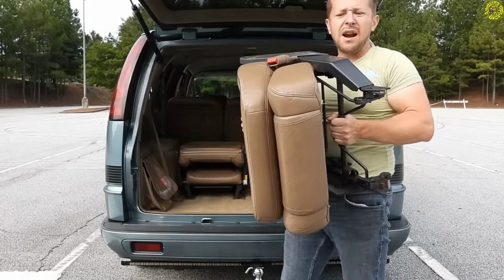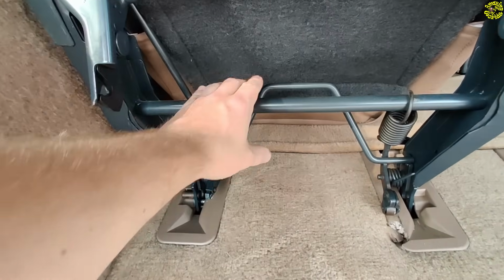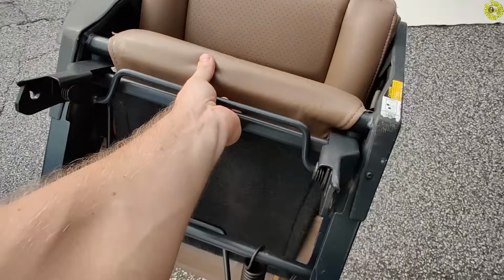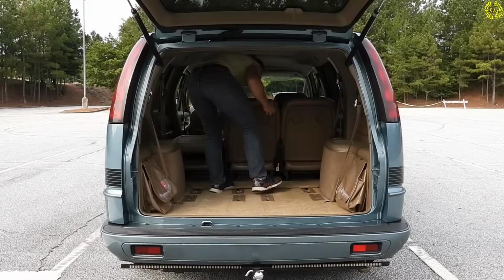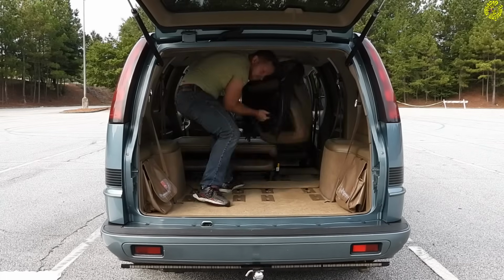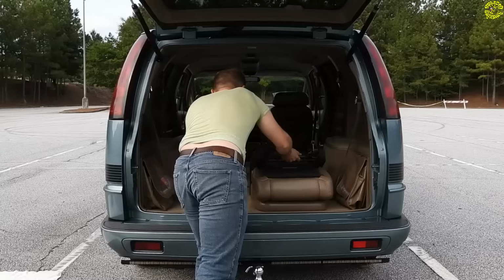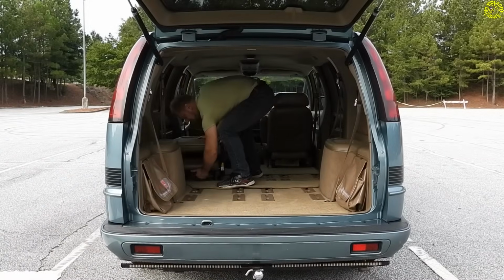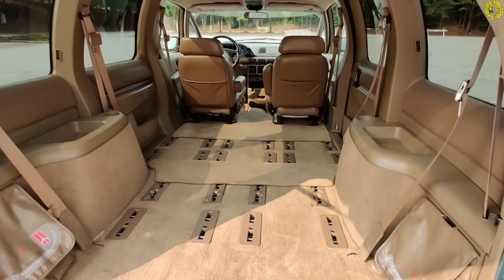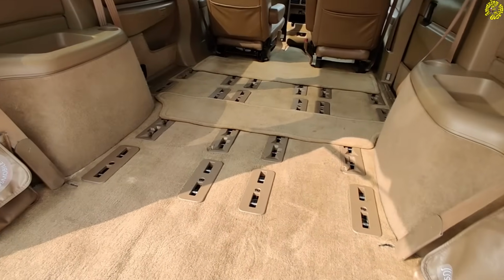Each seat weighs 34 pounds or 15 kilograms. To remove a chair, just shove your hand under it and grab one of the 2 pull-up bars. Then grab the second one and pull the chair up. Take a look at the amount of space we just got. You could transfer your refrigerator in here, washing machine, dryer, or large heavy items such as mother-in-law.